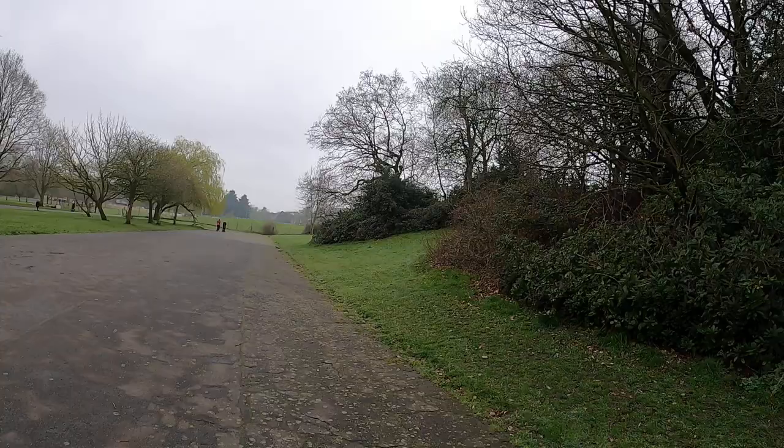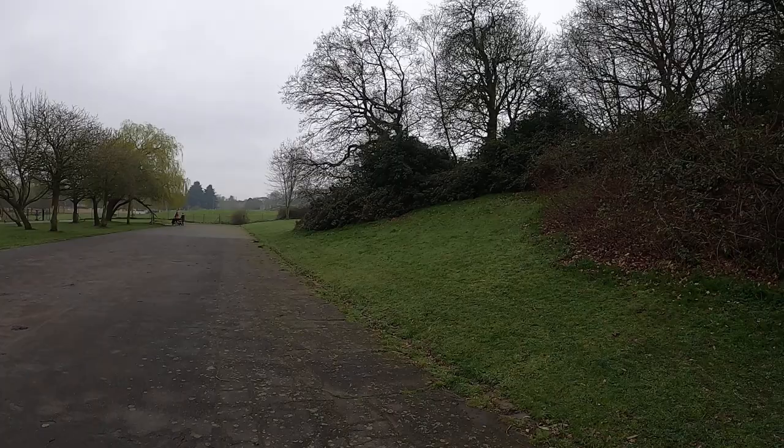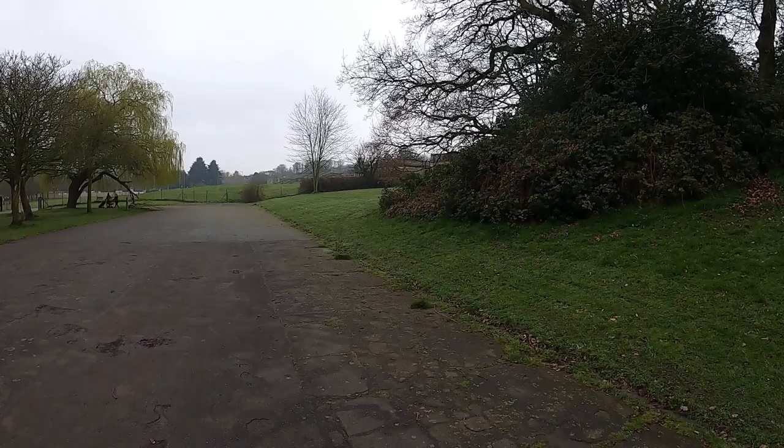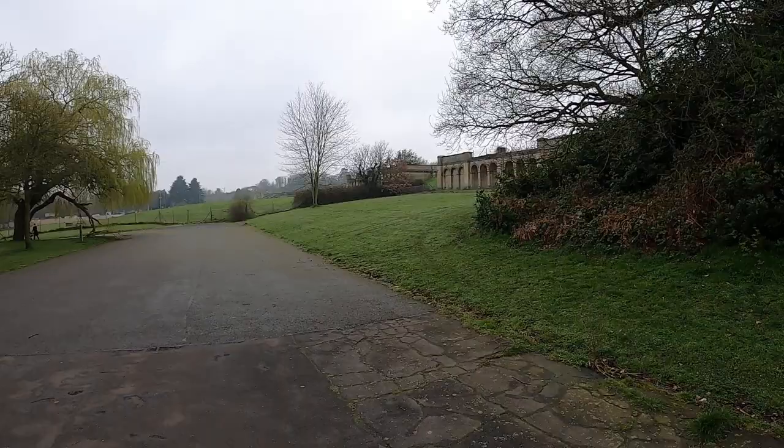When I was in the cadets, we used to march left, right, left, right, left. Keep them legs up. Shoulders back, head up. Right, okay.